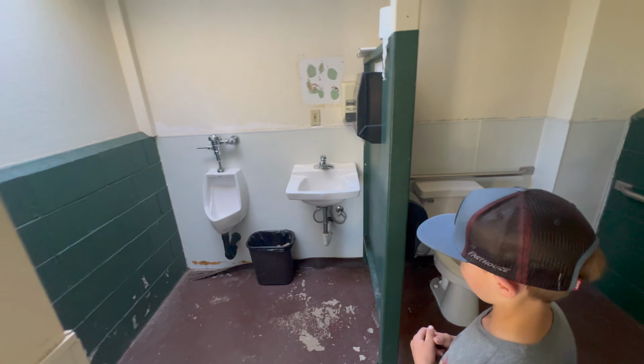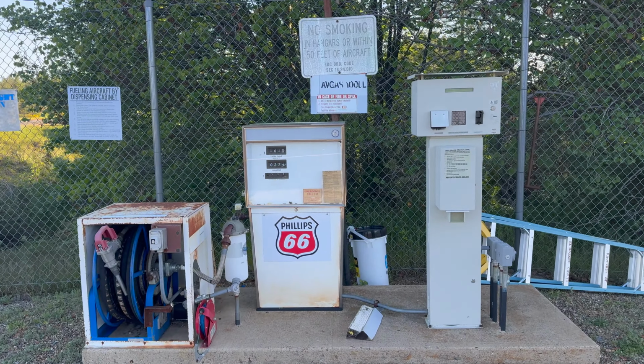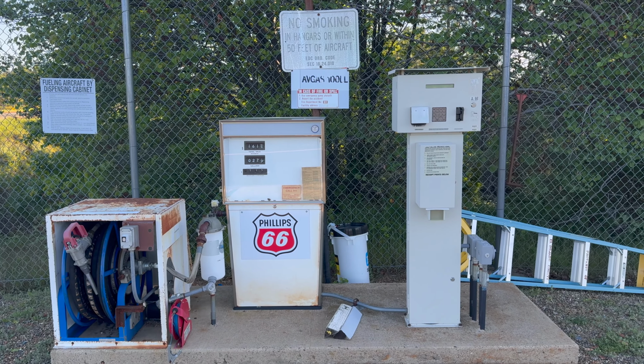Good old bathroom. Got a pretty ancient fueling station here. Looks like gas is $5.95 a gallon. It usually works.